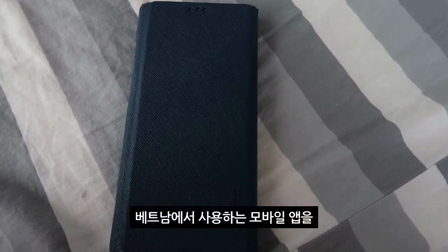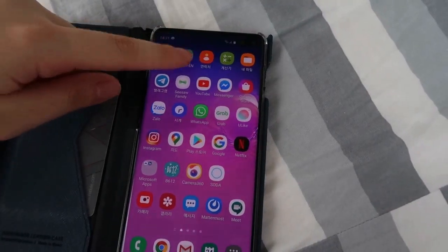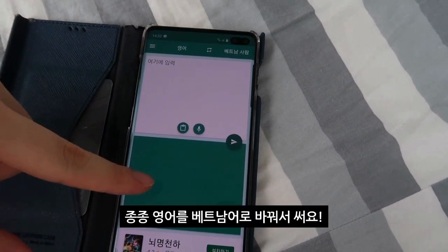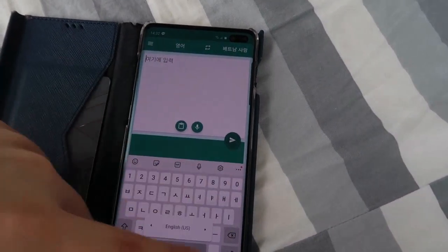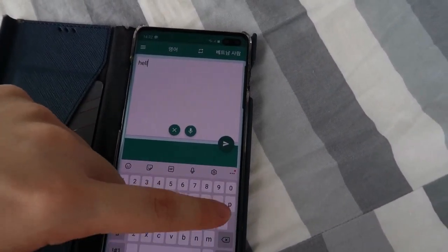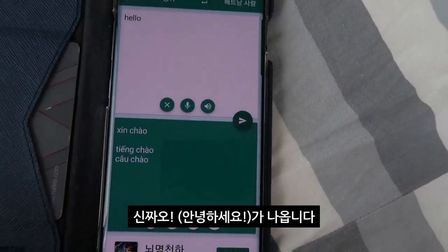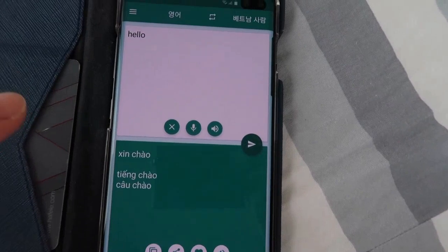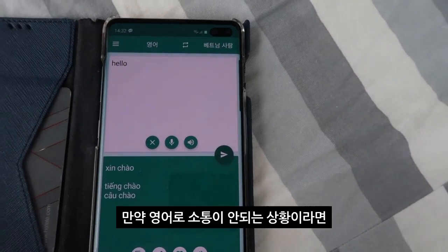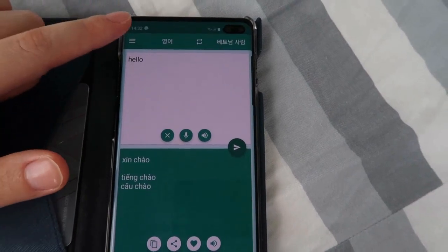Today, we're going to look at what types of applications I have on my Vietnam phone. I have a translation service too. Here I type in English and I get Vietnamese. For example, let's check if it works. If I type in hello, see? Xin chào. I may not be doing it correctly, but it shows up. So if I'm talking to a Vietnamese person and I don't know what to say in Vietnamese, I can just show the screen to that person and he or she can answer.